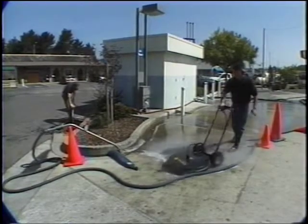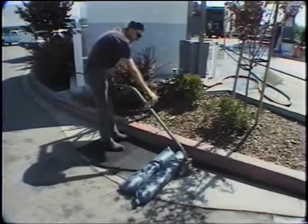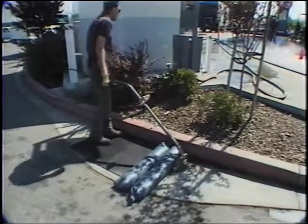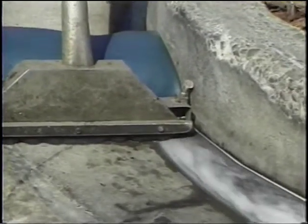This company is preventing pollution as it cleans a gas station. Mats and portable booms keep oily, soapy water out of storm drains. We're doing this work to stop storm drain runoff pollution from mobile pressure washing activities, such as cleaning gas stations and parking lots. Anytime you have to remove used motor oil or paints, that's what our primary focus is on.